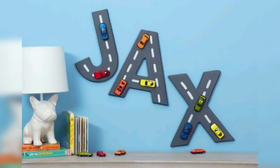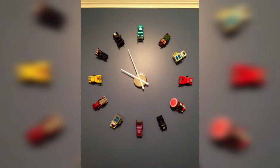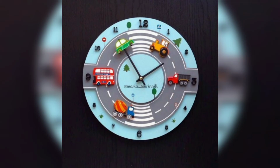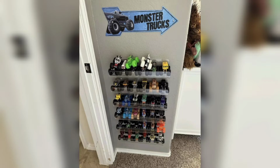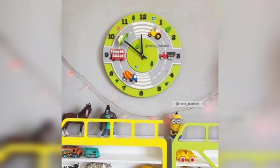Today we are bringing you the idea of decorating your kids' room with cars and different designs. These multiple ideas are just innovative and artistic, and you can use different types of clocks, wall stickers for decorating the walls, wall cabinets in form of a big truck, and you can keep the cars there.